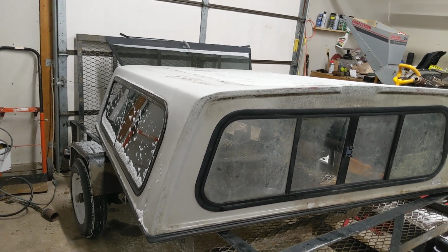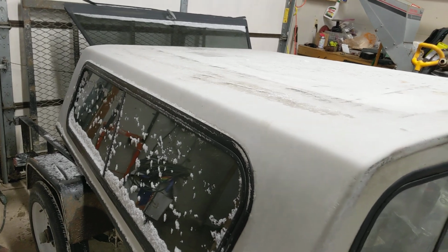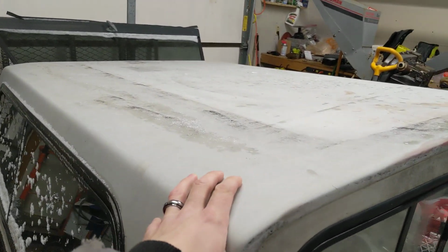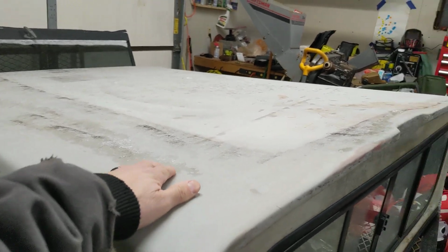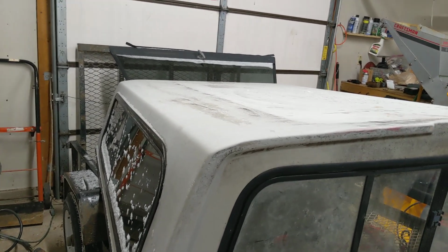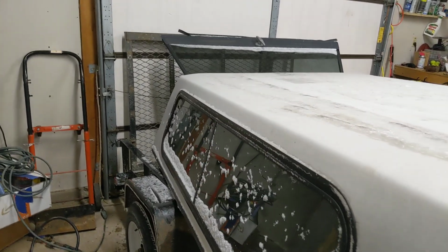So $100. Heck yeah, that's a good deal, I think. Because it's fiberglass, not even aluminum. Probably gonna spray paint it black if I get to it. White is fine as well. I didn't really care about the color. It could have been bright pink for all I care. It's so hard to find these things.